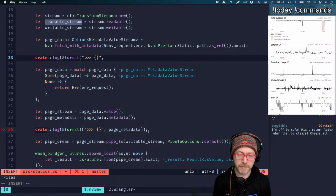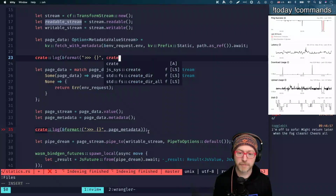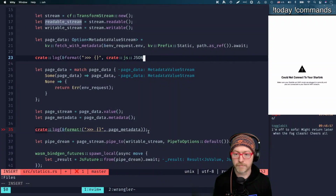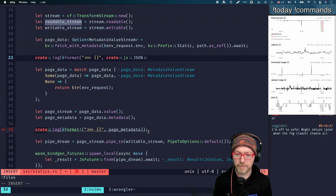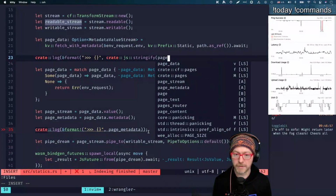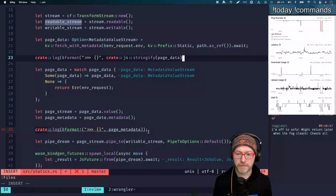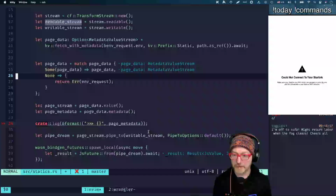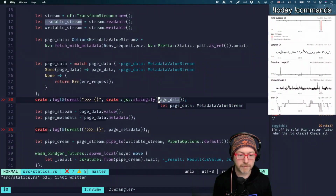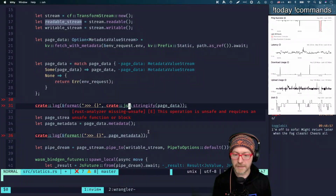Let's say we wanted to call V8's JSON stringify. Can we do that? JSON or just call stringify? Let's call stringify and we will give it page data. Down here though, that doesn't exist yet. Let's create stringify so that I can actually take those. Source js.rs.